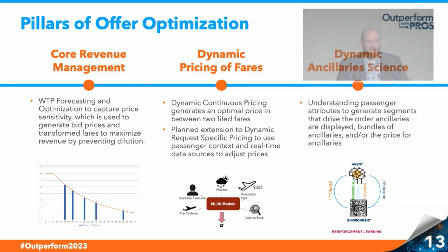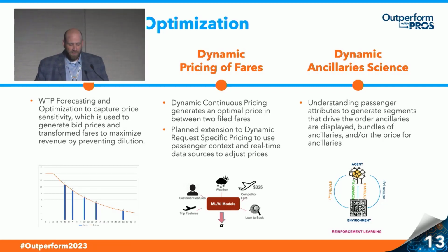And the last piece is the ancillary science, and this is where we have ranking or bundling and pricing of the ancillary component. So ranking is the way that you show the ancillaries on your website. Again, if you have 10 ancillaries to offer a passenger, the way that you present them matters. I don't know about you guys, but when I'm booking a ticket and I'm scrolling through your list of ancillaries, by the time I get to the 10th one, I have no chance of buying that.